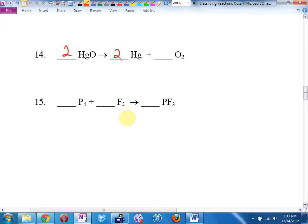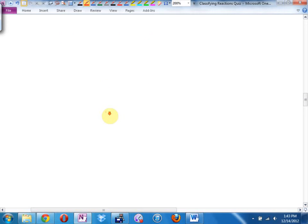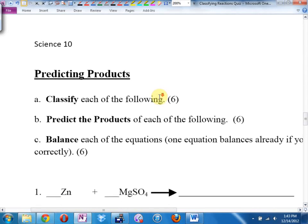Let's start with the F's, because I think I got to change them both. I'm going to need 3 of those and 2 of those. Is that going to be enough, Mr. Dewick? No, Mr. Dewick. Actually, I should have started with the P's, because I got 4. I'm going to need 4. It gives me 12 F's, so I need 6. Is it blank, 6, 4? Yeah. And then we had more predicting the products.